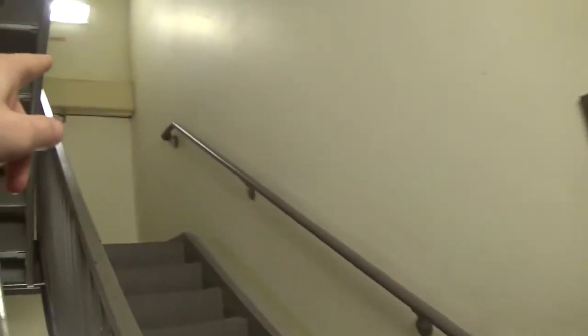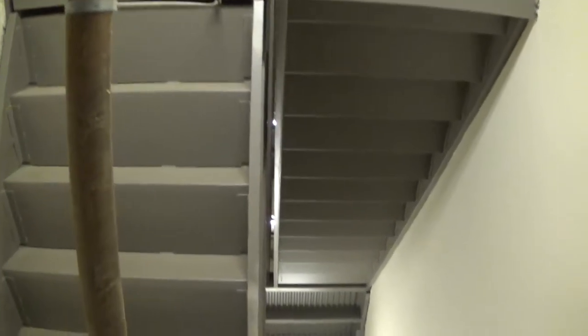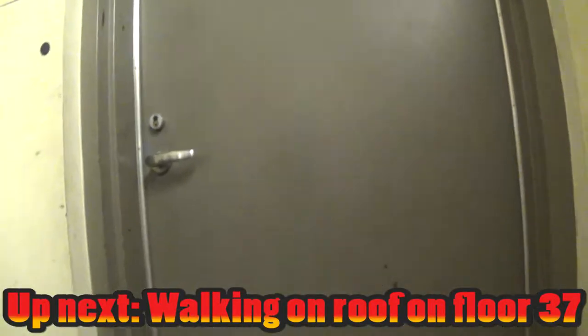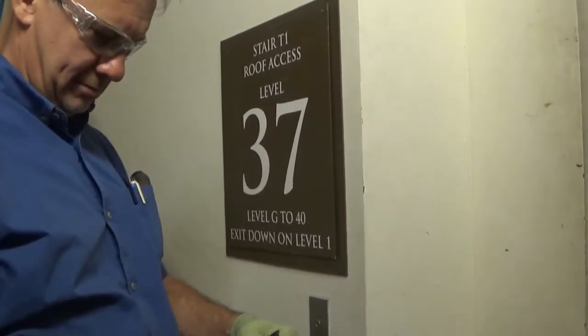Service belt. What's up here? That's no elevators. Your spire. Oh, that goes up to the spire part. Here's something cool. Oh, the roof? Yeah. 37.